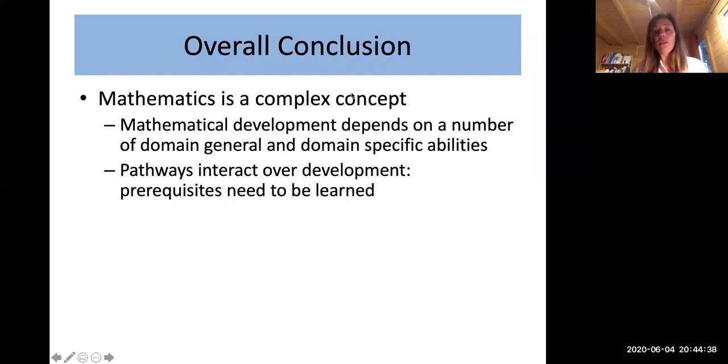So, we need to think about what are the prerequisites that the child needs to learn before they can move on to the next step. It's really difficult for children to do addition if they haven't really grasped what the number naming sequence is, or how stable that number naming sequence is. If they don't really have an understanding of all the numbers and how they relate to each other on a number line, they will find it quite difficult to move on to addition or subtraction, because they wouldn't know which way we go on the number line yet.